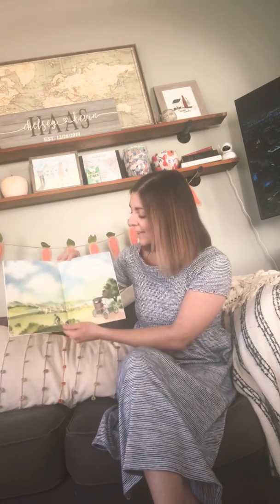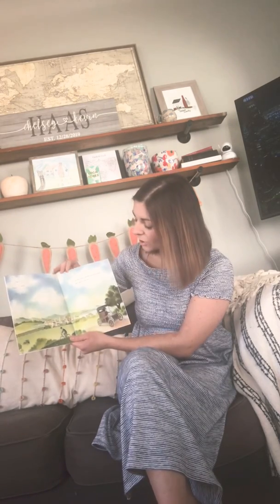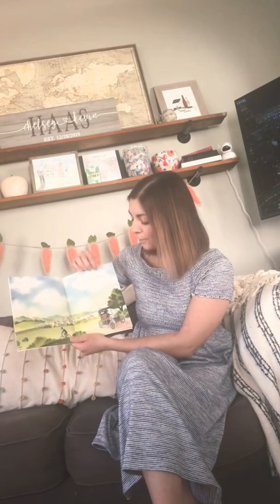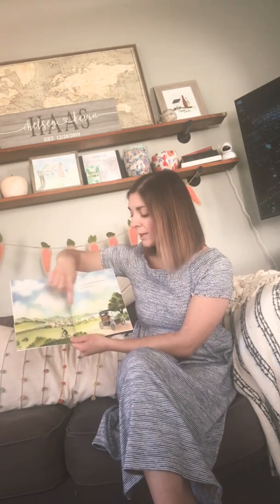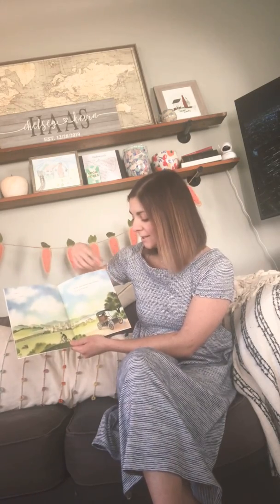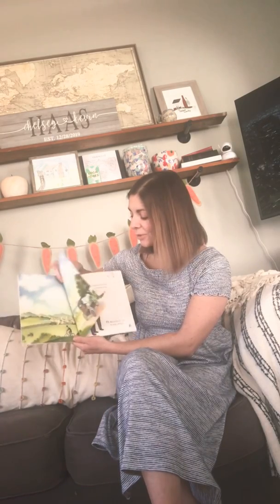Here we go. In the past, people just traveled by land or by sea. Notice in the illustration the different ways that people can travel by land. Maybe you can point to a few of them. How are people traveling by land? And then see if you can find how are people traveling by sea. I noticed the boat or the ferry back there. Go ahead and turn the page.